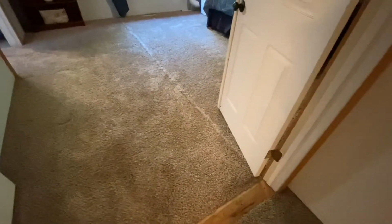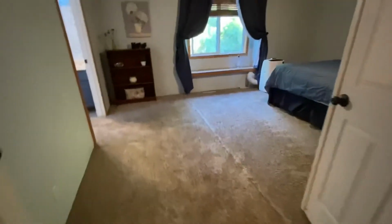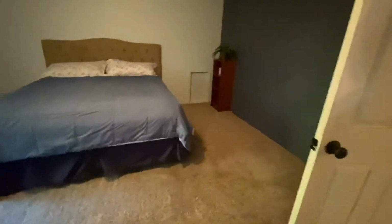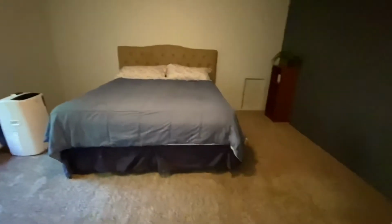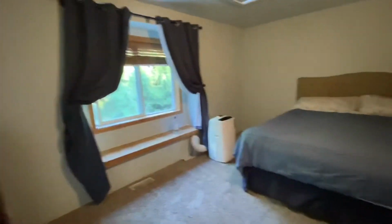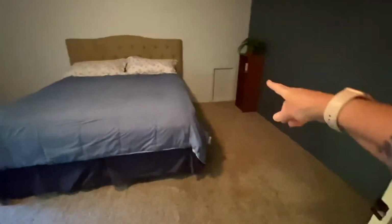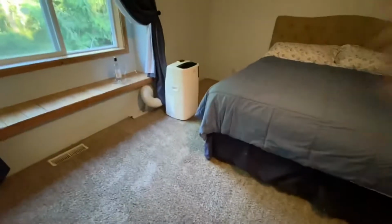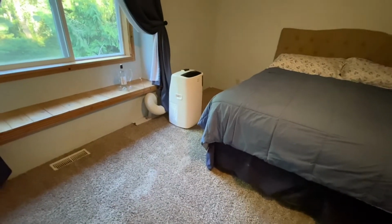Master bedroom, definitely carpet needs a little help. Big bedroom. They've covered the skylights. I'm sure they were just getting way too much sun because this is the eastern exposure. Scuttle access probably into a laundry area. Interesting to me that they have a portable here when they have a heat pump. Carpet goes into the master bath.